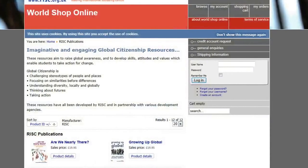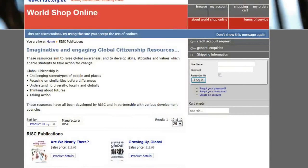Being a trustee at RISC and being involved a lot in RISC helps me to continue my journey of developing my own global citizenship. I started by attending courses where I could understand a bit more about my own attitudes and opinions, and about the people around me and how to challenge those.